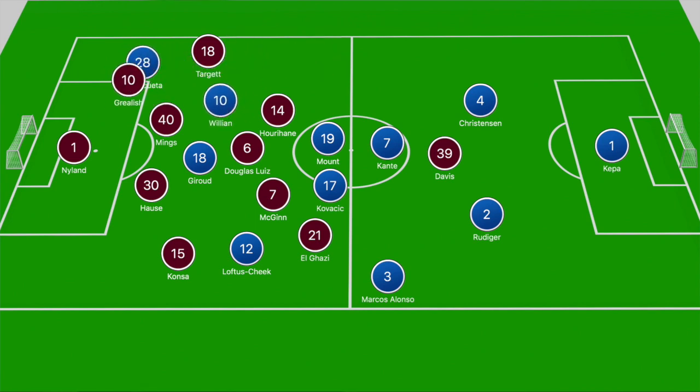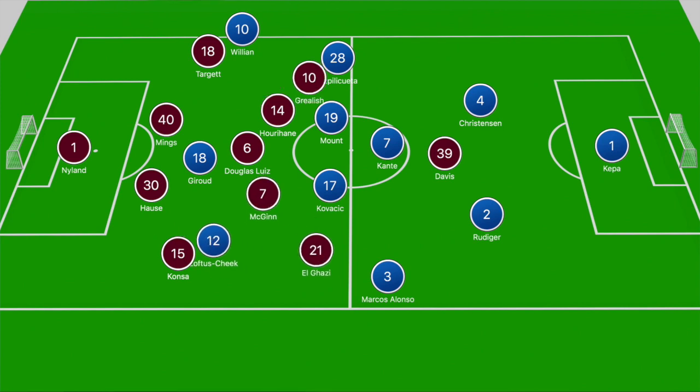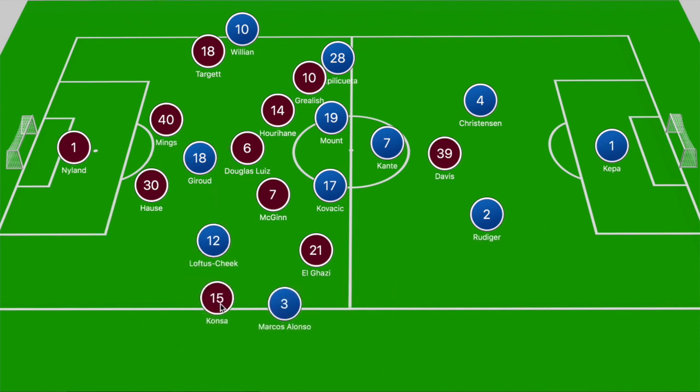When you look to the left-hand side, Loftus was often looking to drop off ahead of Kante into that gap between either Grealish and McGinn or El Ghazi and McGinn. So he was dropping off in that zone. He was looking to run across Kante to get onto crosses at the back post, and there were times where we saw him drifting laterally in behind that midfield bank. What we also saw from Loftus was that when Marcos Alonso was pushing forward, he was willing to make runs into space in behind Kante, and that's how we looked to affect the game.